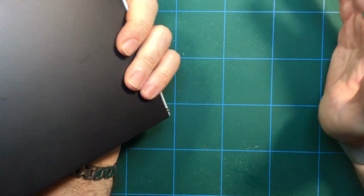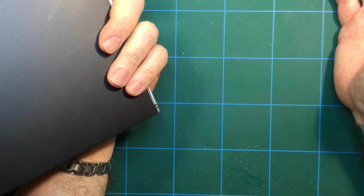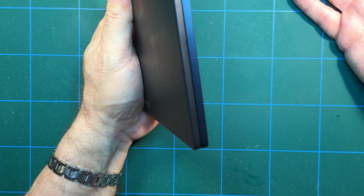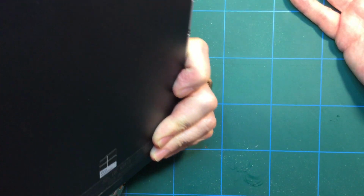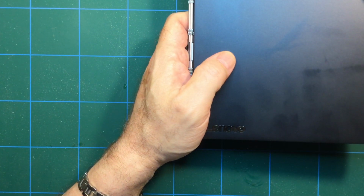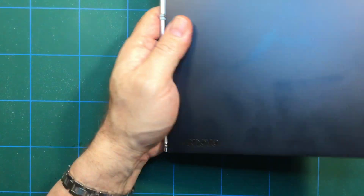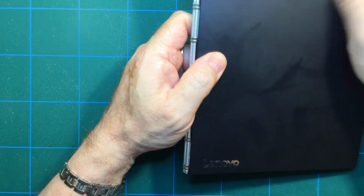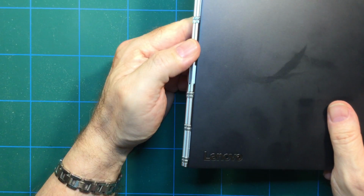I'd be brutally honest, the pen and the writing abilities don't float my boat at all. It's not what I got it for, but it can do it, and it can do a damn sight more than the Microsoft Surface Go. It seems so much faster, so much more fluid. So you know what? I would go out and recommend this to anybody. I wouldn't touch a Surface Go with a barge pole, in my experience.